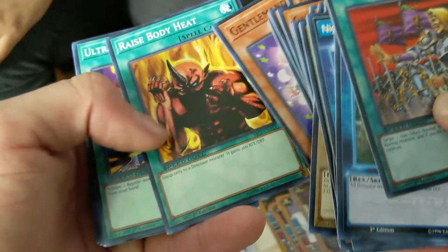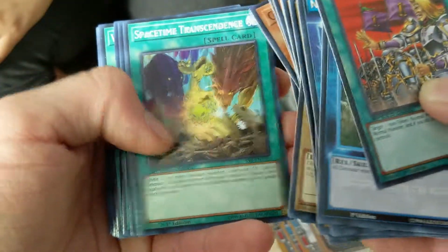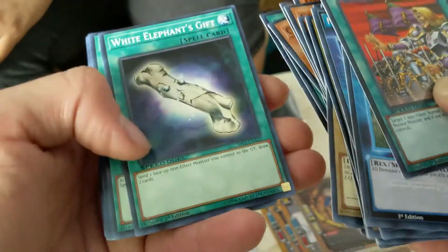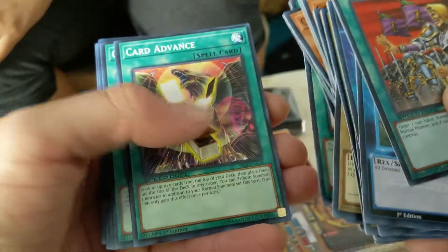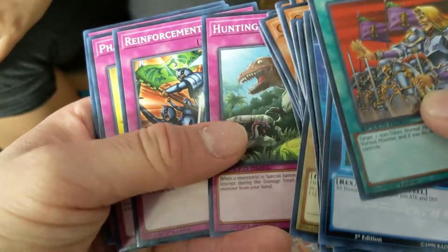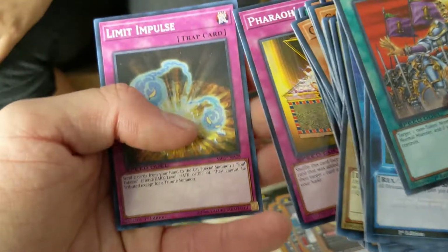Gentlemander, interesting, Raise Body Heat, Ultra Evolution Pill, Space Time Transcendence, Cost Down's a pretty good card to have, Summer's Art, White Elephant's Gift, Heat Wave, Guard Advance, two Guard Advance, Hunting Instinct, Reinforcements, Infernal pretty cool, Pharaoh's Treasure, and Limit Impulse.